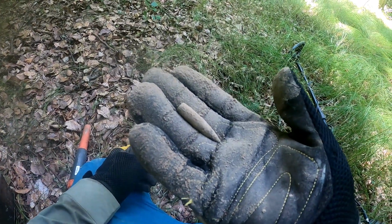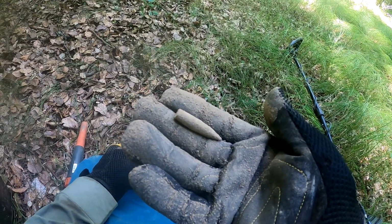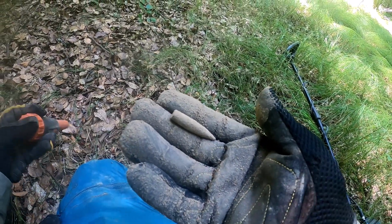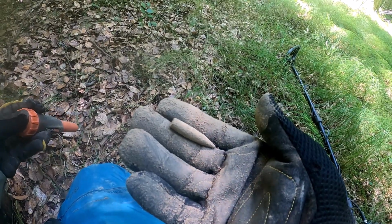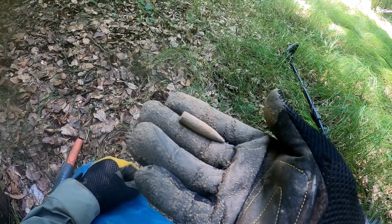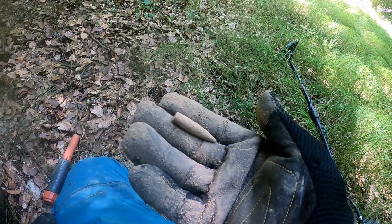That's interesting. That's a bullet tip. And there was the back of a button in the same hole as the bullet tip. So, well, yeah. I mean, I can only guess what happened. I'm sure you can guess too. I'll have a look around the area, see if there's anything else. Moving on.